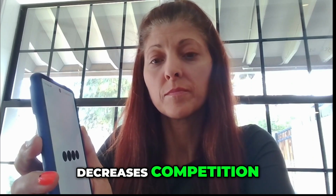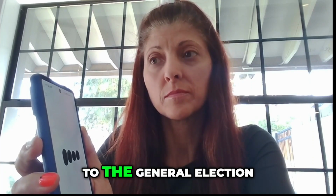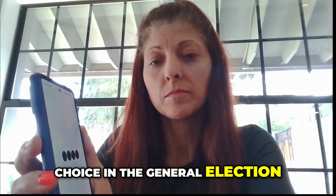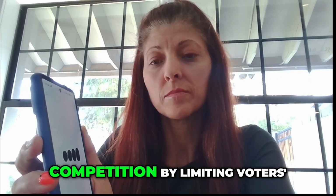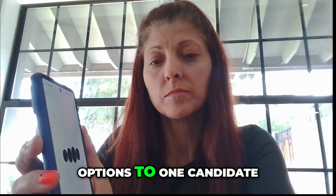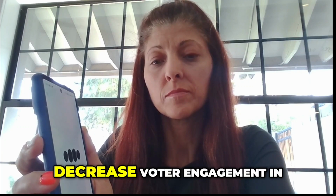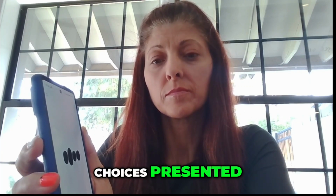3. Decreases competition. The current system, which sometimes allows two candidates from the same party to make it to the general election, creates more competition and choice in the general election. If Proposition 133 passes, it could reduce this competition by limiting voters' options to one candidate from each party. This could, in turn, decrease voter engagement in the general election if voters don't like the choices presented.